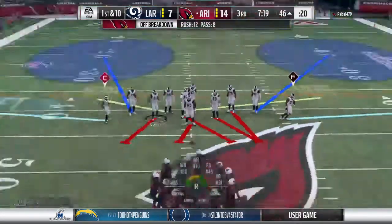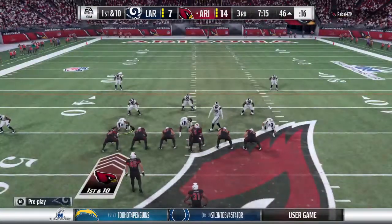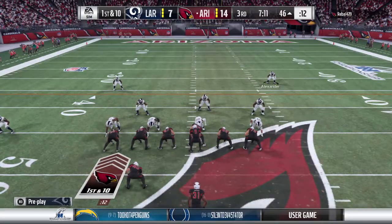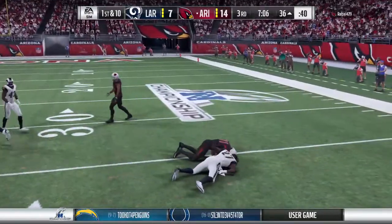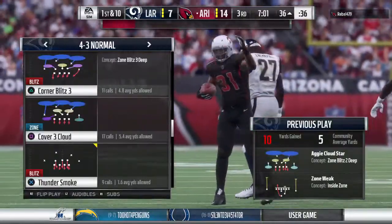So after that big gain, let's see what else the offense has up its sleeve. Now a handoff. Johnson. And he's brought down. They get 10 more there, and I believe that'll be enough for another first down.